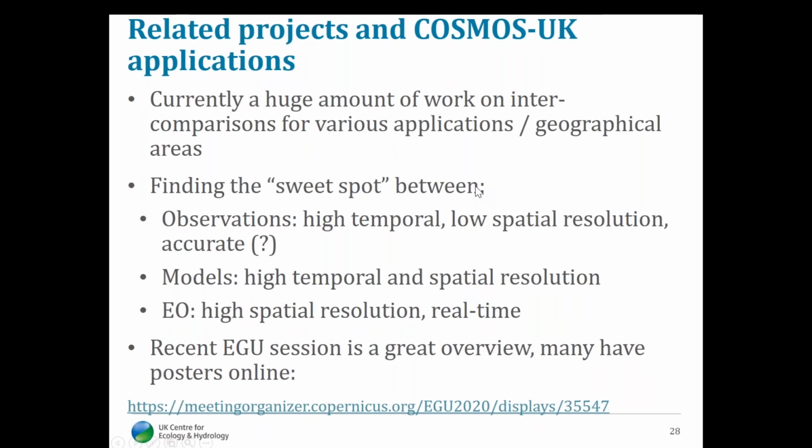And I was going to talk about a few related projects that might be of interest, where Cosmos has been used either alongside modeling or alongside Earth observation data, or sometimes amalgamating all 3 of those things. So I think there's a continuing developing area where people are trying to find a sweet spot of use of these data for the different applications, between these observations like Cosmos, where you've got quite high temporal coverage, but even though we've got a quite dense network across the UK, it's fairly low spatial resolution, but hopefully accurate.